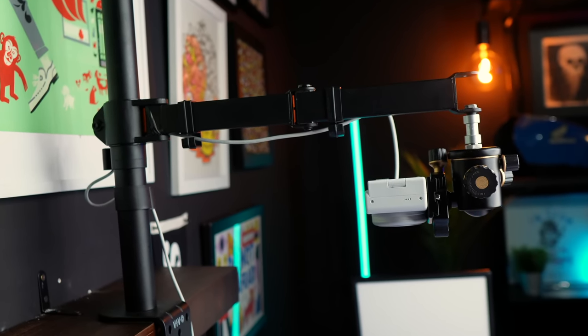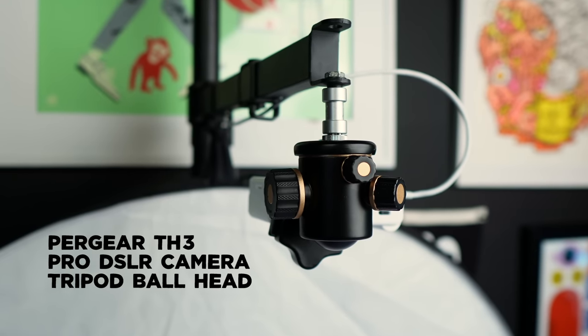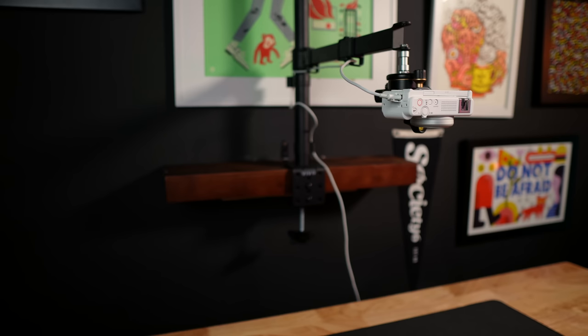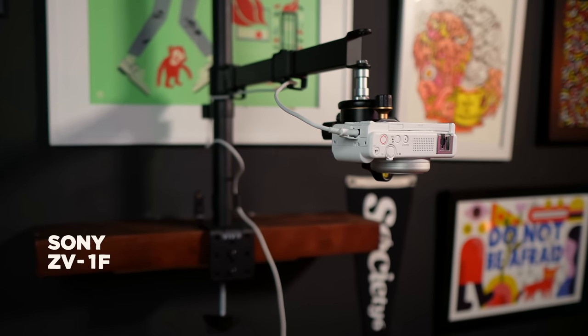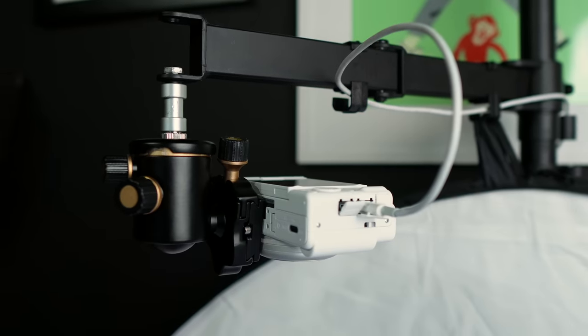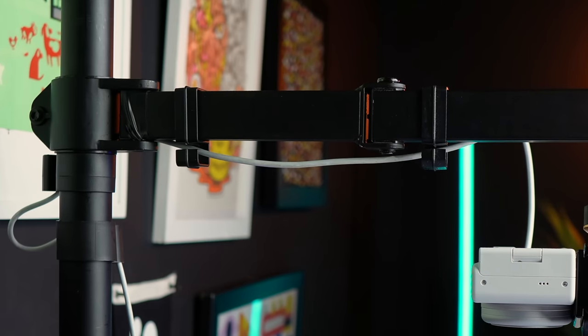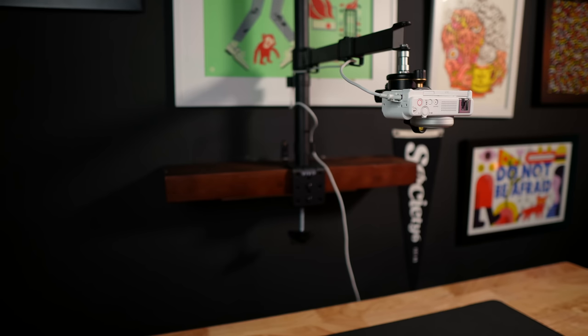If we look towards the end of the arm, you can see where I took off the VESA mount that would connect to a monitor. And then I just put a bolt through that was the same size as the hole in this pivoting tripod head. And that's how I attached the camera. So I just attached the pivoting ball head, I think that's what it's called, to the arm and then the camera onto that. These monitor arms also have really nice cable management things built into them. So I'm able to run the USB-C cord to a plug in the wall so that the camera is always being powered and I don't have to worry about batteries.